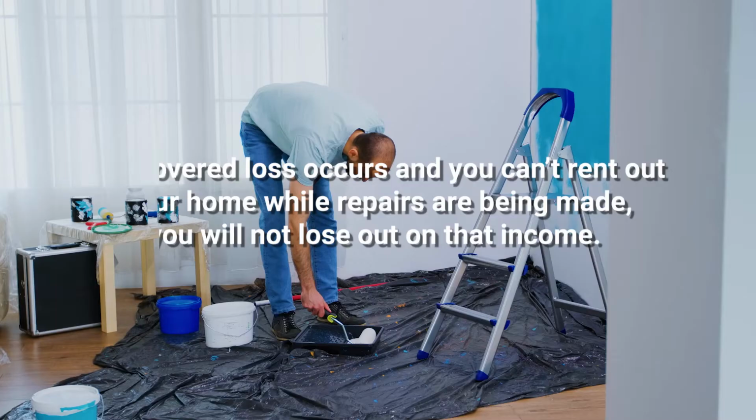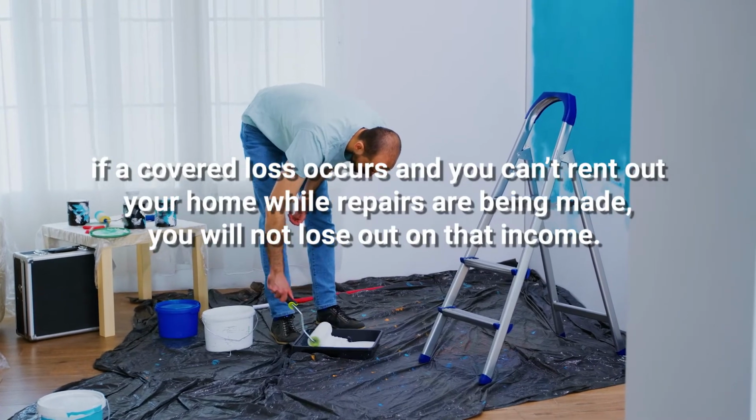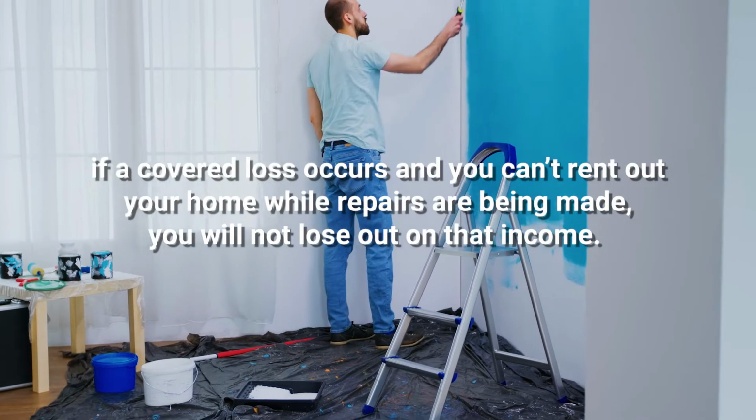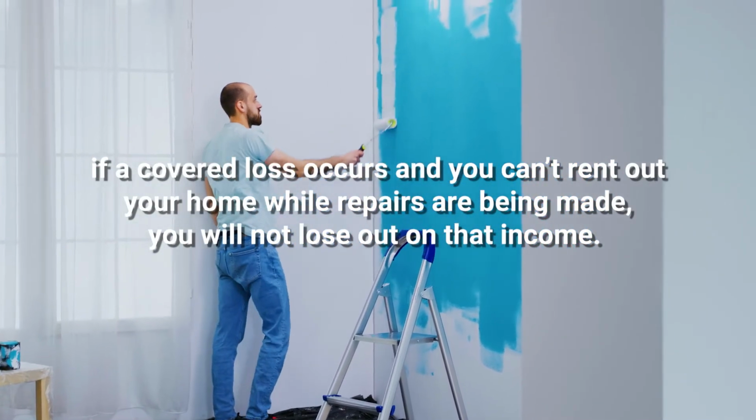They also give you coverage for loss of income. So this means if a covered loss happens on your property and you file a claim, during the time you cannot rent out your property because it is being fixed, you have some type of coverage so that you are not losing out on that income that you can't create because your home is under construction or being fixed.